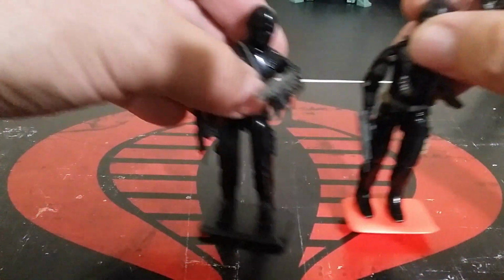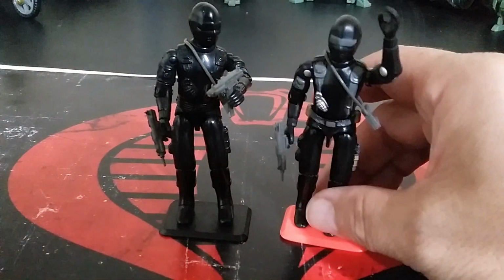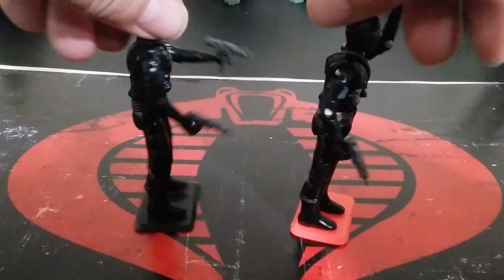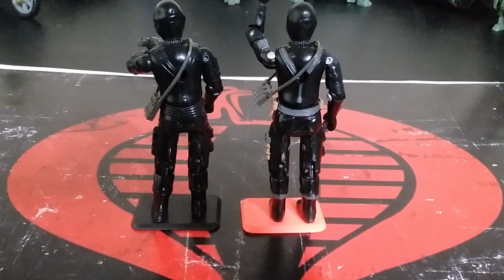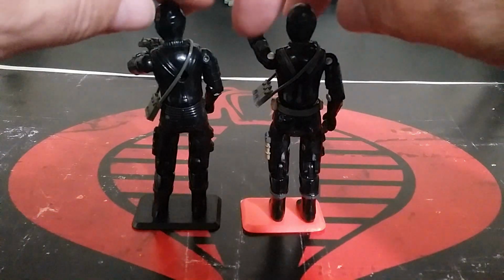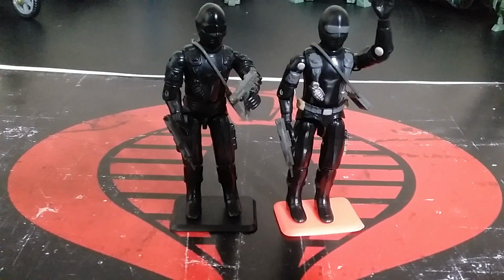But when it comes to paint apps, I do like this 1998 version a whole lot more, and it's not very expensive to pick one of these up. We're talking a fraction of the cost of picking up the original, and I do like it more. In my display, I predominantly just display him because I think it just looks that much better. But what they could have done with more paint apps. The 1998 one is not an exact replication. It is a facsimile. It is similar yet different. But this Snake Eyes is epic, and everybody loves this one most, except me.